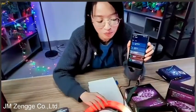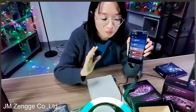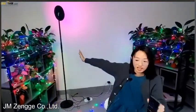Yeah, it is connected by Bluetooth, and we have the other one controlled by Wi-Fi. We just connect to Wi-Fi, then you can remote control your lights. For example, when you are at home, you want to control your lights in the office. You just need to connect to Wi-Fi, then it works. I will show you another Wi-Fi product. I will show you our package.